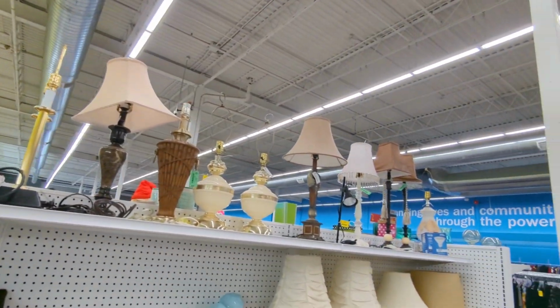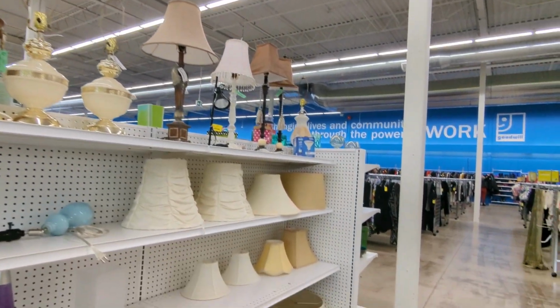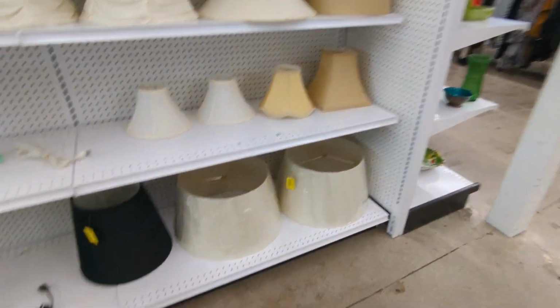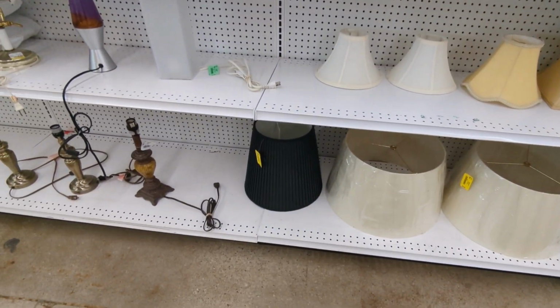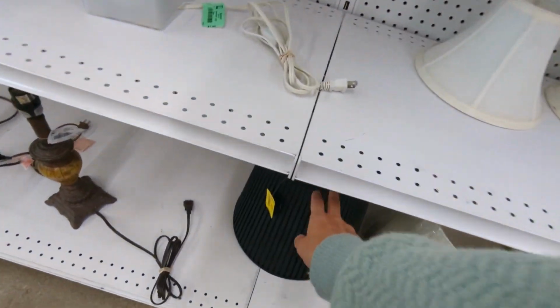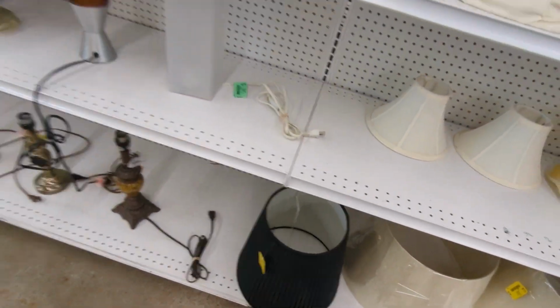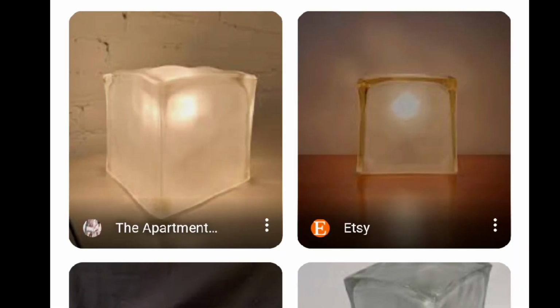A lot of vintage lamps here. Really depends on your style, but if you were looking for lamps, you could easily find lamps and lampshades. Look at those ones. The big ones at the bottom are actually new. This one I picked up because of the plates, but it was actually pretty flimsy and contemporary, so I left it behind. Is this a cube lamp?